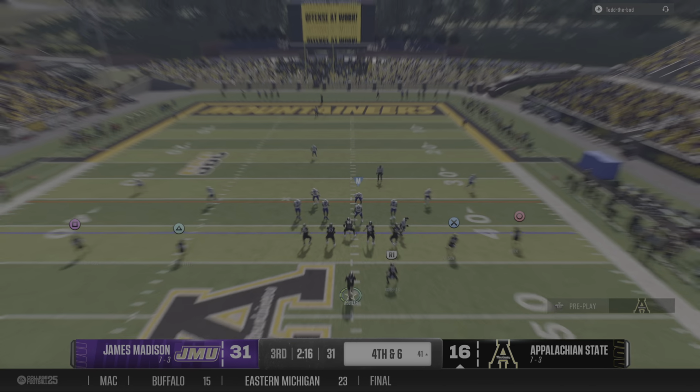But defense, great job making the interception. And you're right, doing something with it. Don't just slide down. Don't be content. Take that thing all the way back, brother. They got the touchdown, but now they want the two to tie this baby up.